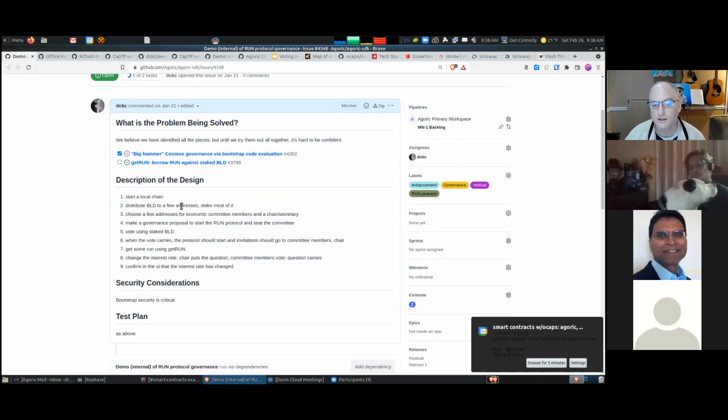Then we'll have one client with some build. That build holder will stake some of their build. Choose a few addresses. For the economic committee members and a chair/secretary, it'll all be me. The economic committee is the body that can change the interest rate on the vault system, for example. There's a few other parameters they can change, but we don't want to have the whole world vote on every single little tiny tweak to the system. So the committee of the whole, the build holders, elects a committee to do the little tweaks day to day in the system. It's the reason why most democracies end up being democratically elected republics, is that the people just don't have time to get expertise in each individual thing and get into the details. Right.